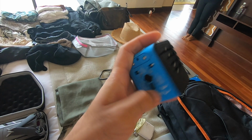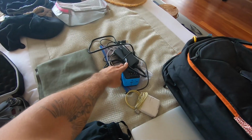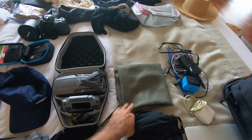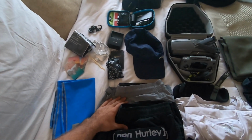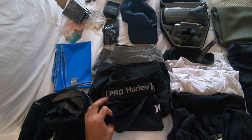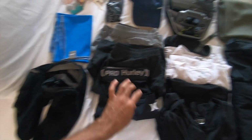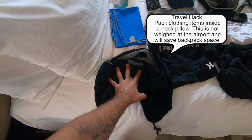Great universal outlet here. We only use EU and the UK for this trip. DJI for the drone. We got a little microfiber towel for the beach days. Moving on to clothes again. 2 pairs of light shorts and this all around universal underwear for water wear. Don't want the balls shafting. All of this here will fit into this neck pillow here.